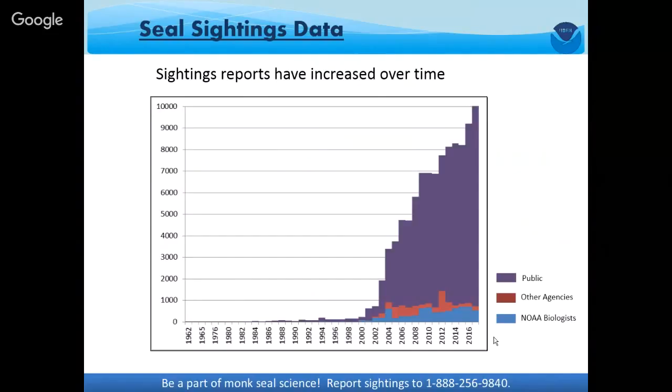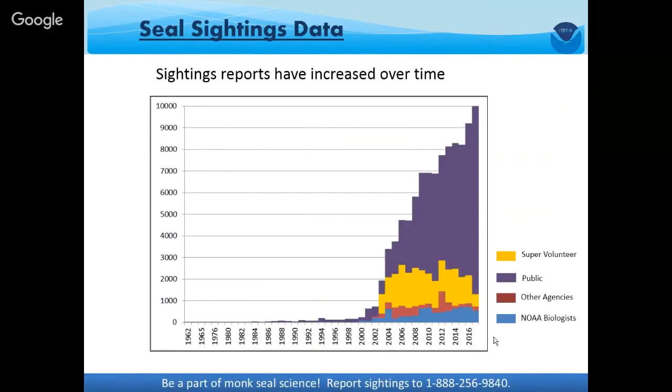And as you can see, this has grown dramatically. The monk seal population has not grown this dramatically. A lot of it is due to the awareness and the growing enthusiasm and the growing care that people have for these seals and the reporting. And I do just have to throw in a shout out. This is the contribution that we get from just one super volunteer that was a part of this community. So you can see the tremendous difference that one individual can make adding to a data set. But it also tells us we've got to cultivate that in a lot of people because we need a lot of people to make those contributions to keep that data set flowing.